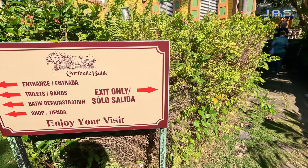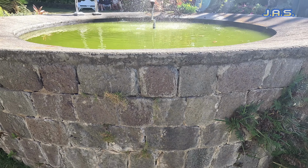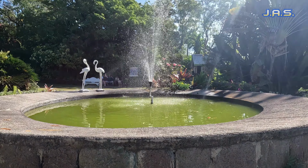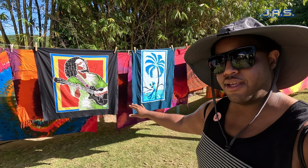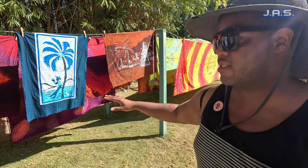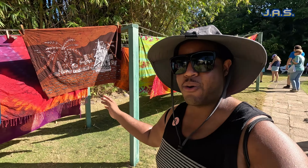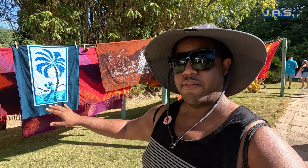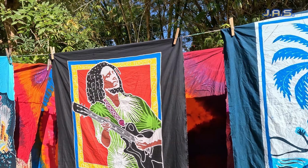Demonstration. Exit only. I mean, they actually have all the different handmade drawings that they did. So they said it takes about 9 days in total of just hard labor work. But these things, they come out pretty much perfect. Look at this. Wow.